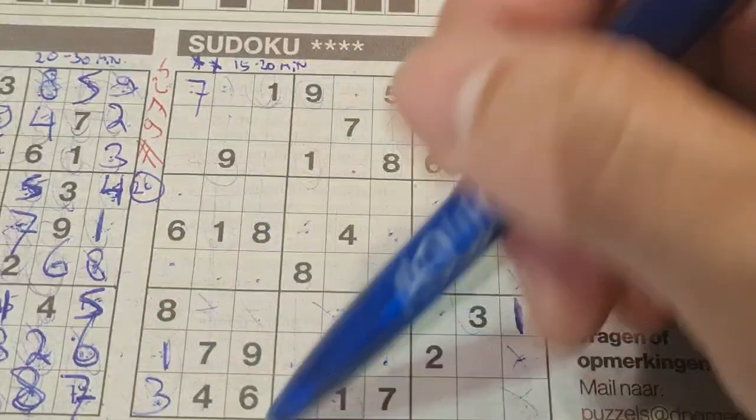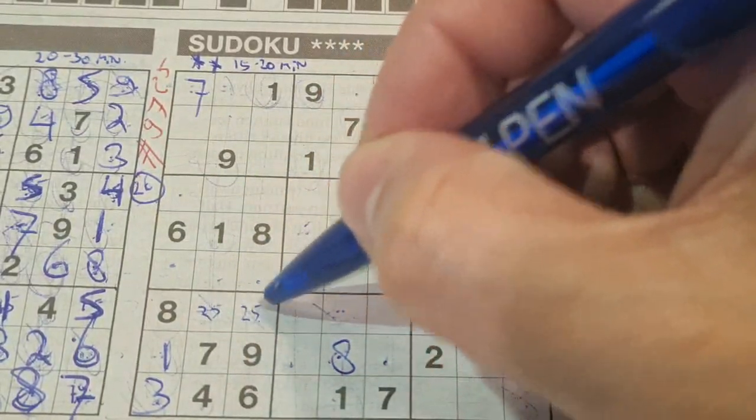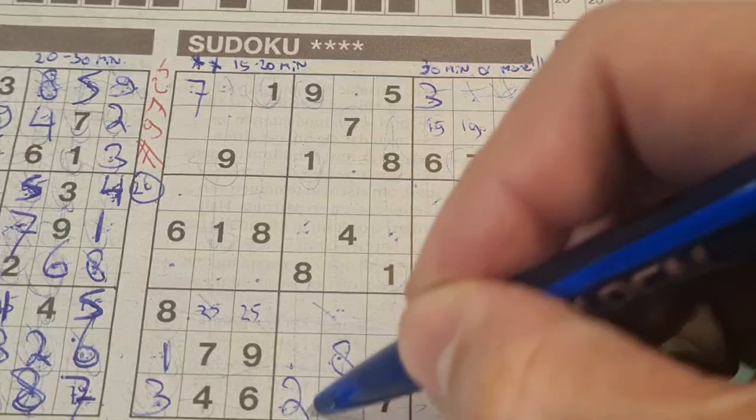Two missing numbers in this big square. Four numbers, the 1, the 2 is missing, the 3, 4, and the 5 is missing. 2 and the 5, 2 and the 5. So we have a 2 in one of those two boxes in this row. 2 in the row below. So in the last row, the only place left for the 2 should be there.